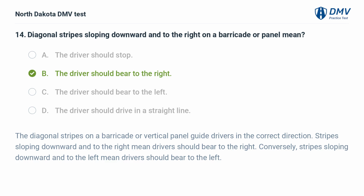b. The driver should bear to the right. The diagonal stripes on a barricade or vertical panel guide drivers in the correct direction. Stripes sloping downward and to the right mean drivers should bear to the right. Conversely, stripes sloping downward and to the left mean drivers should bear to the left.